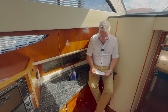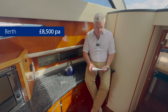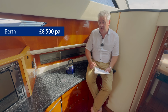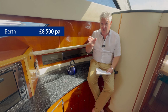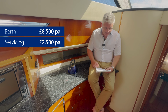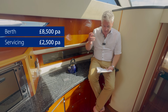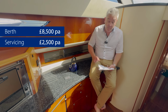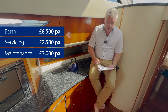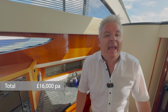Okay. Right, so we're going to do section 3, fixed costs. Berthing in the UK is about £8,500 per annum. Servicing, well, we've got no outdrives or IPS drives. We've just got twin diesels with shaft drive, which is my favourite. And that means the servicing comes down to £2,500 a year. Maintenance, that's polishing, anti-foul, anodes, hoods, all the things that fly off toilets that always tend to break, mainly because of operator fault, I must say, is about £3,000 per year. Insurance, very reasonable, £2,000. And that gives you a total fixed cost of £16,000.